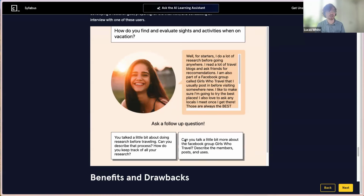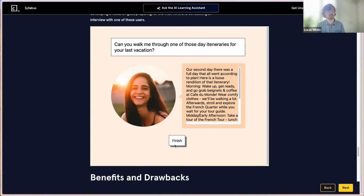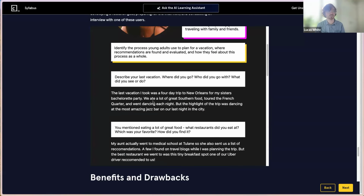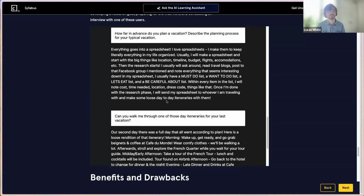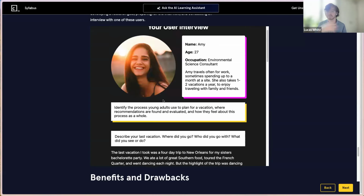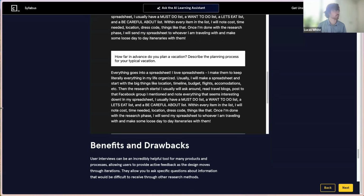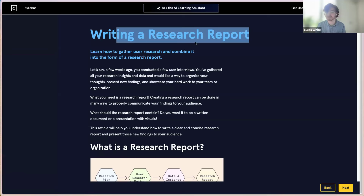You'll keep track of their answers. You'll read what they respond to the questions that you ask, and then you'll get a summarized interview that you can then download and use as a research deliverable. So that was a really cool experience, as well as writing a research report.